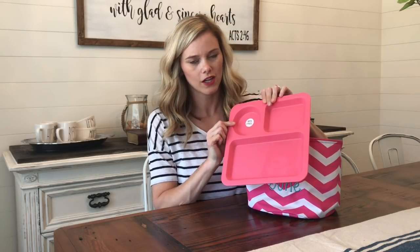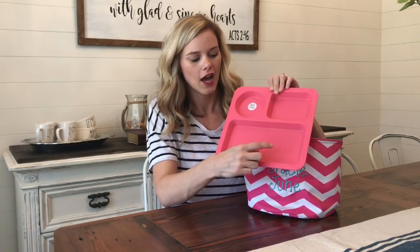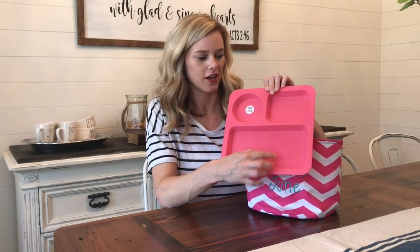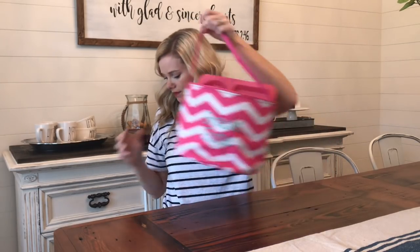They're BPA free, they're cheap, and they're easy for, like, my kids do not like their food to touch. So I'm super excited about these. Hers has a little bear on it, so I thought that was cute. And I did get some grass to go down in the bottom of their baskets as well.